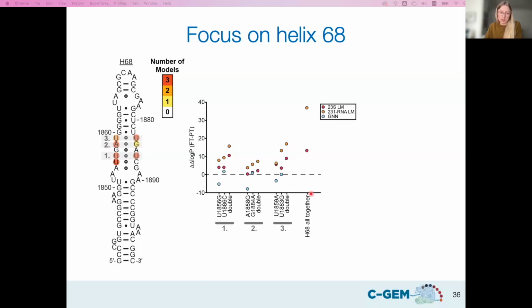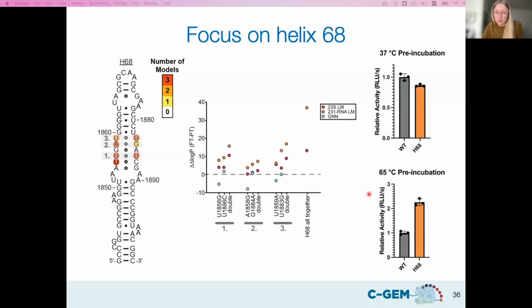We also assessed all three of these base pair changes all together. Doing the heat treatment assay showed that these ribosomes are actually more than twice as active as wild type after heat treatment. So these mutations are also thermostabilizing. Our models are helping us identify sets of mutations that actually stabilize the ribosome in the lab, which I think is really, really cool.